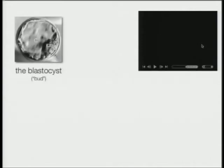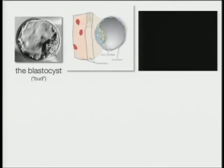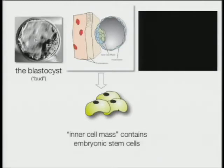Okay, 5 days. 5 days in culture, and you get this, the blastocyst. It comes from the Greek word meaning bud. And as you can see, there's a small group of cells right here called the inner cell mass, and that's schematized here. This ball of cells right here, called the inner cell mass, in that little thing called a morula, that is where the stem cells reside. And that inner cell mass contains all of the embryonic stem cells who will give rise to every tissue in the body.